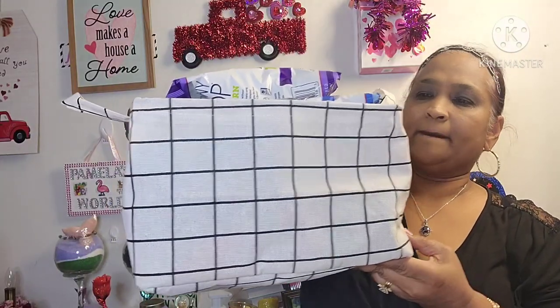The others are okay, but these are great, because they're kind of plastic, like that you can wipe off. These you wipe off and they come out really, really clean. So these are good for your bathroom, for lotions, for shampoo, for whatever little things you have, anything that would spill, because it would wipe up easily.